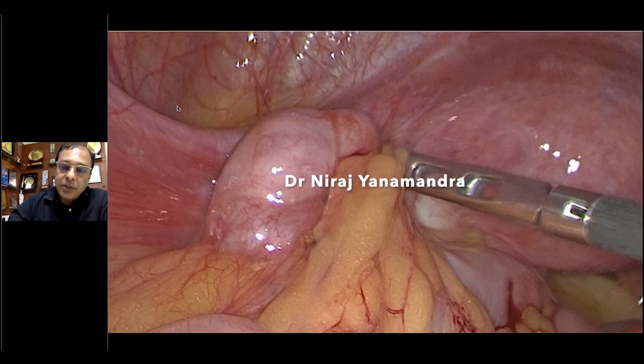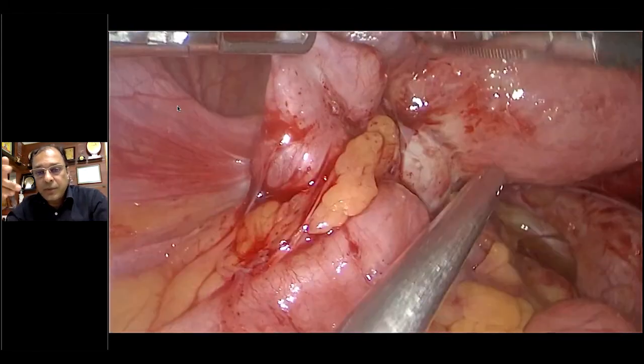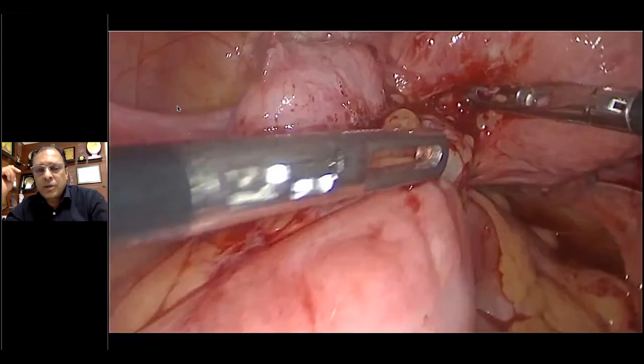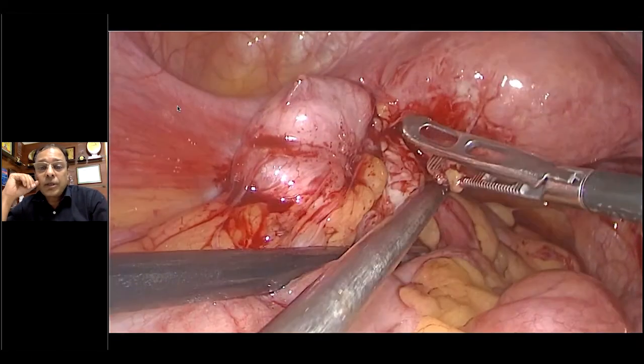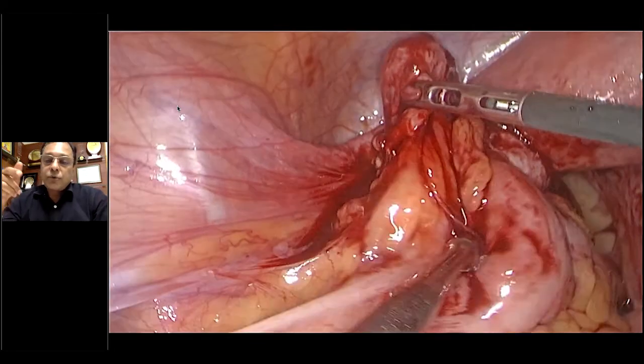And this lady absolutely got pregnant following that. In fact, she's in the States now, and she sent me a picture of her baby, who's now, I think, 1 year old, and she is absolutely delighted that she got pregnant. Although it needed a lot of counseling for her to have a second procedure within 6 months.